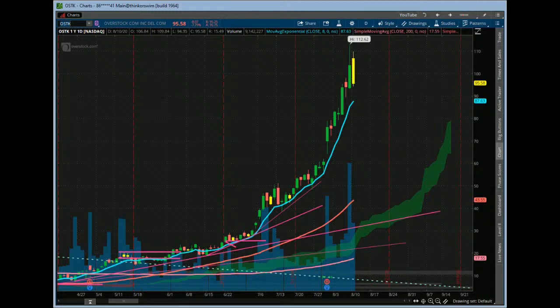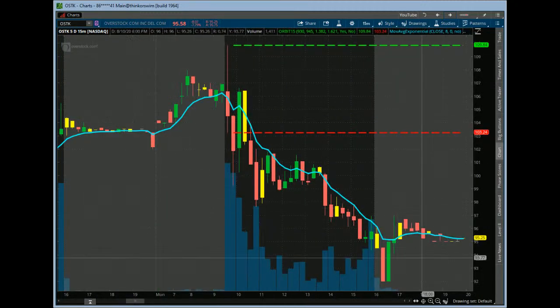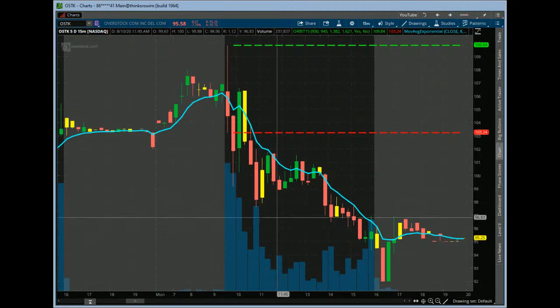Again, closed back below $100, right? So down at 95 today, and it got really, really sloppy right here. But guys, look at this triangle. Look at that.